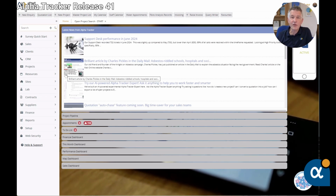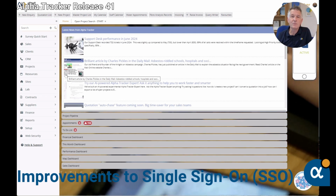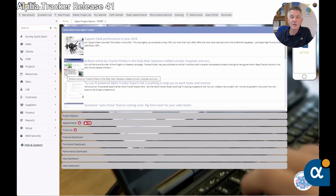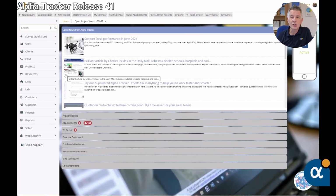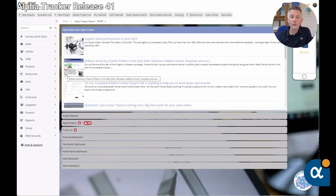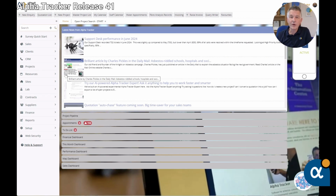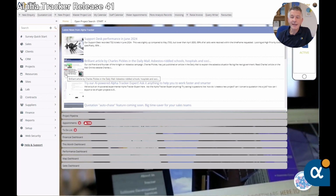Number three is improvements to single sign-on. Single sign-on was announced in release 40. This is where you can log on to your network in the morning and not have to log into Alpha Tracker again because you've already logged into your Microsoft network. You've now got much more capability to control what a user can do, set up new users, mark users as inactive, all from your Microsoft networking tools without having to do it directly in Alpha Tracker. If you already log into a Microsoft network in the morning and wonder why you have to log into Alpha Tracker separately, or you've got security concerns, get in touch and we can help you set that up.